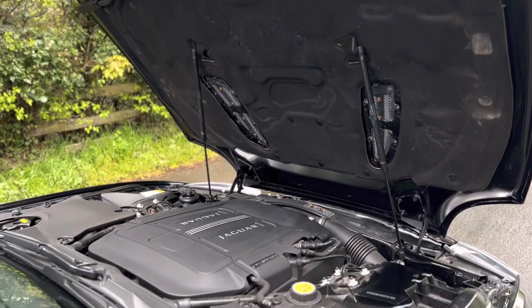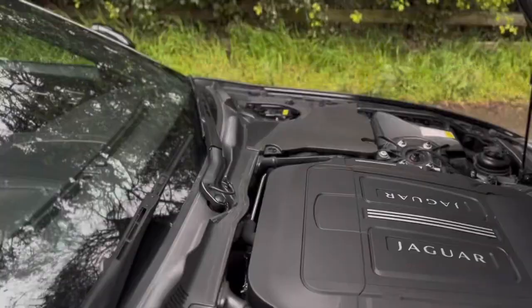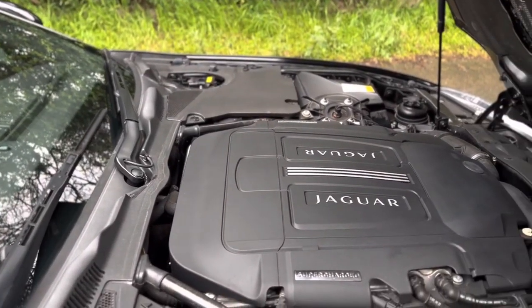It's a car loaded with features, though the best feature of it is the glorious sound of that 5.0 supercharged engine.